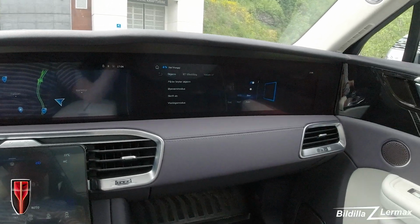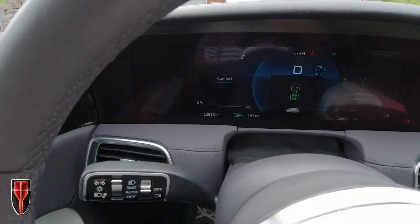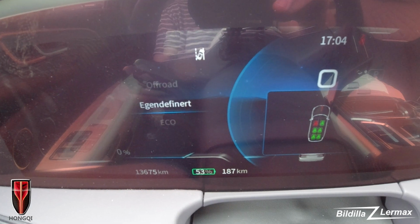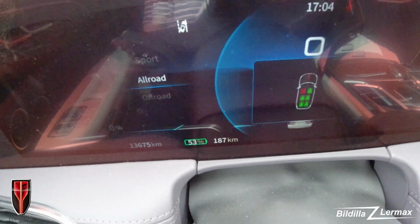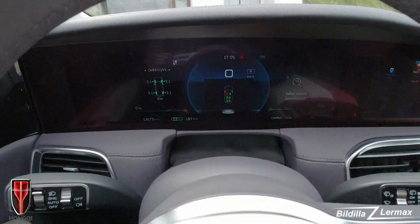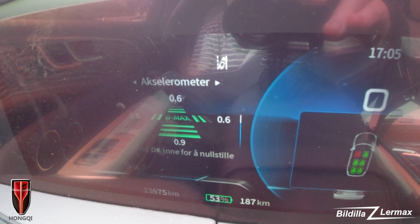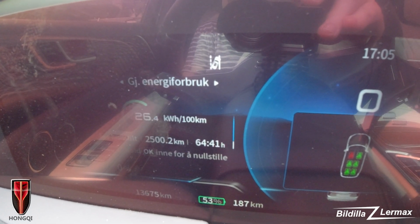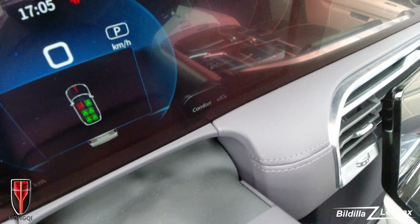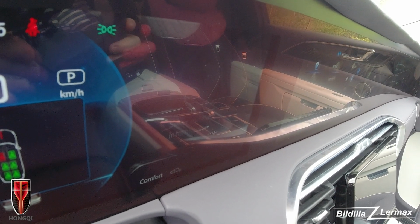I have to see more of this green in the darkness, because now it's so light that I can't show it very well on the video. Let's see. Here we can set up sport, all road, eco, define it yourself, off road. I can guarantee you have a lot of setups. Pressure on the tires, acceleration, error message, engine use, consumption. Yeah, it's a lot of things.